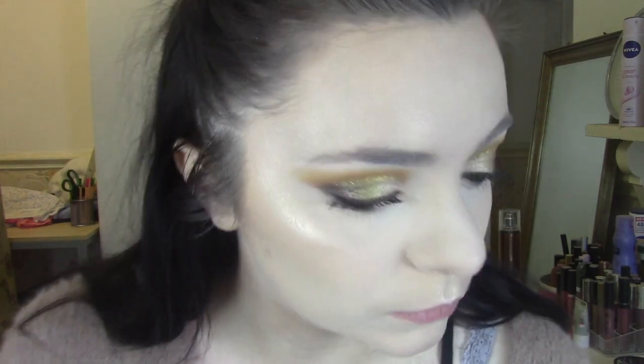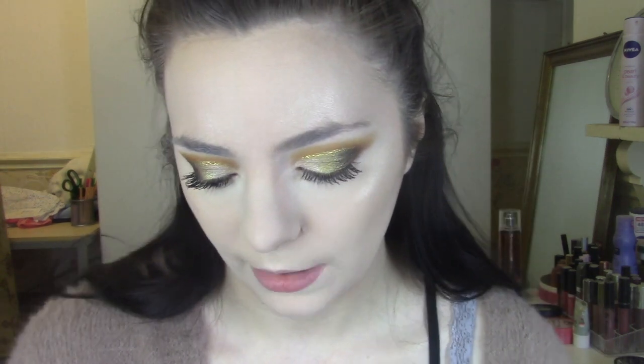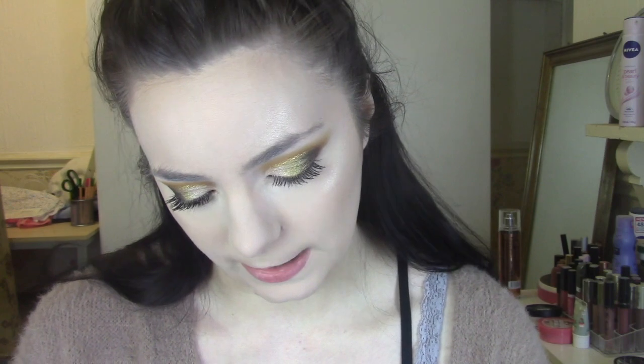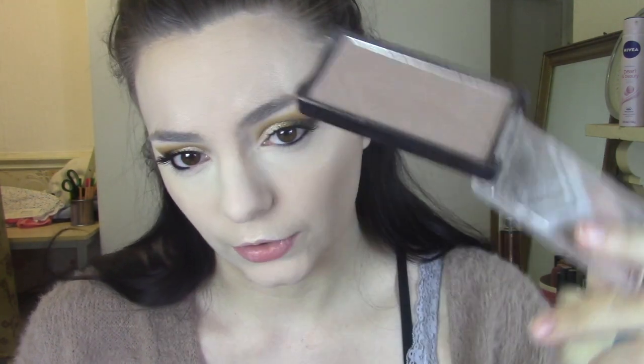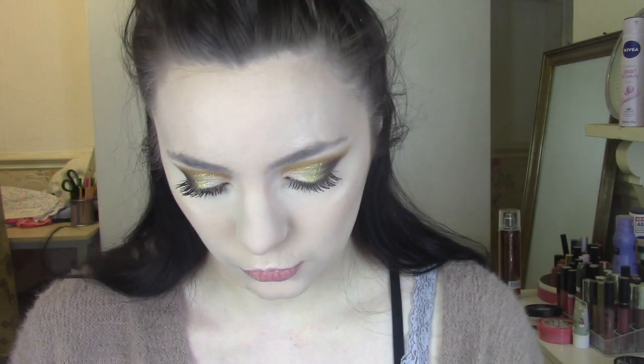Yeah, that is really nice. Just want to contour my nose a little bit. I'm using the brush that comes with Hoola Light, but I'm going to use the LA Girl Just Blushing in Just Because, which is a really cool toned shade that I like to use for contour.